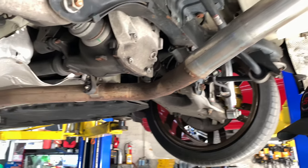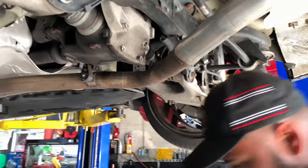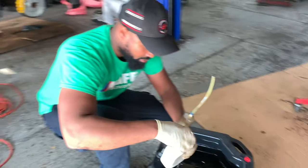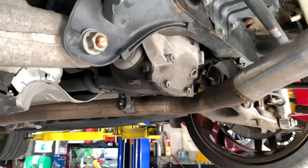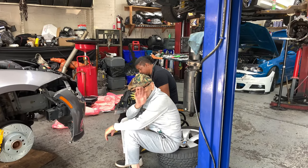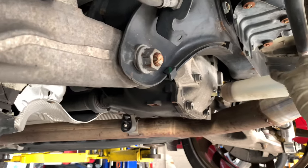Okay, so now we're at the rear differential. I know it has the fill plug. It's a fill plug right here, right? The same process. Same process? Okay. That's the OG. So now he's gonna go ahead and remove the fluid.